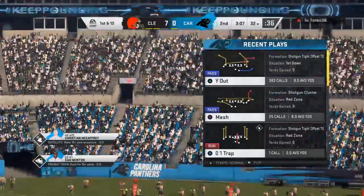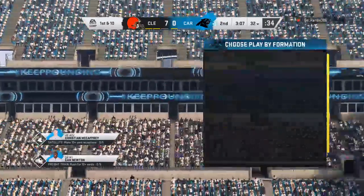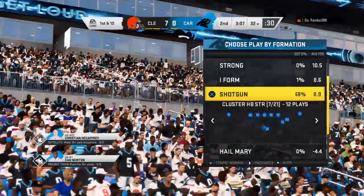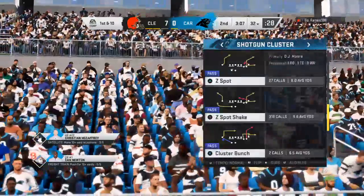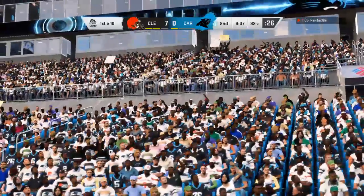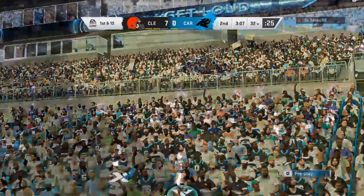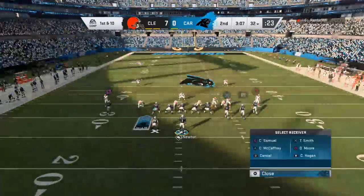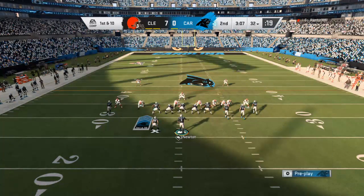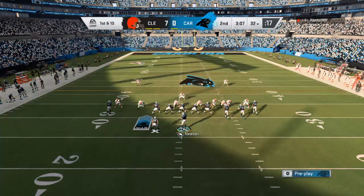First and 10 at their own 32-yard line. This Carolina offense at the line, ready to go. And there are parts of their last drive they'd like to emulate. And, of course, they'd like to forget the ending, the interception. But they did put together, Charles, a nice sustained drive to get him down the field.